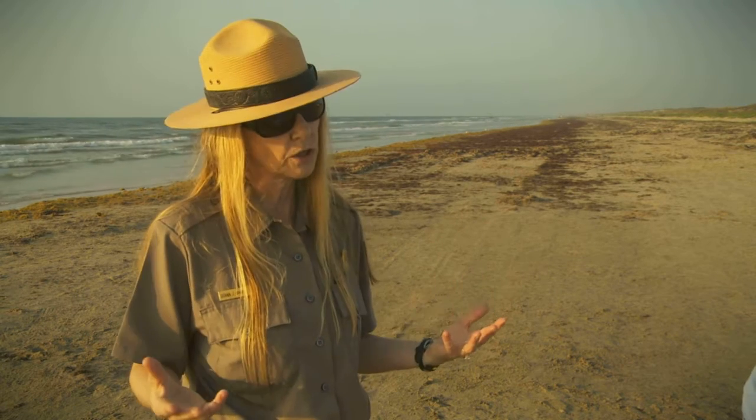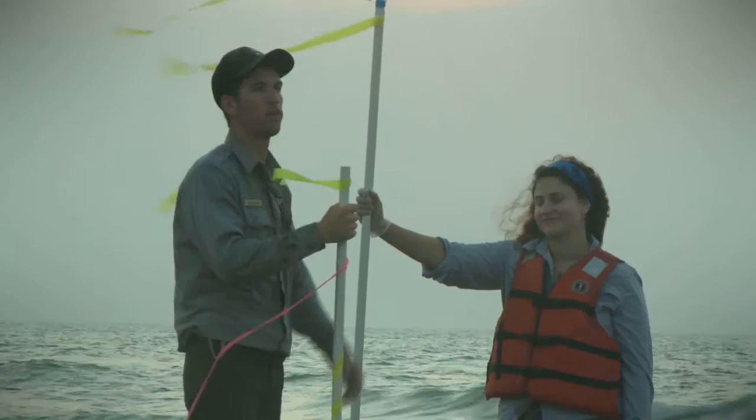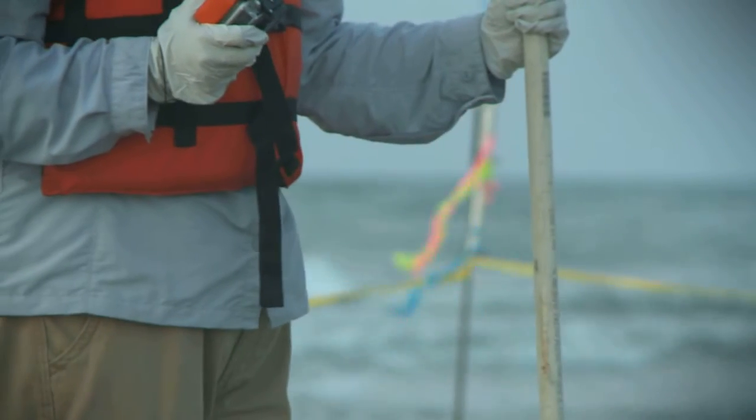What was hoped was that a secondary nesting colony would be formed as a safeguard against extinction, so that if a political or an environmental catastrophe was to occur at Rancho Nuevo, there'd be a safe area in the U.S. where Kemp's Ridleys could nest and be protected. That's why Dr. Shaver and her team work so hard. They're constantly on the lookout for turtle nests and try to protect the eggs from predators.